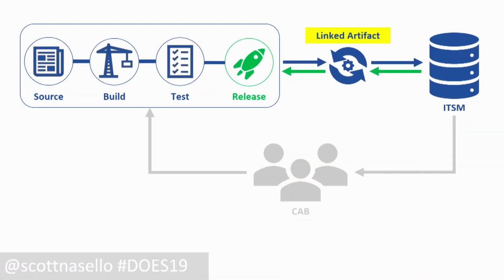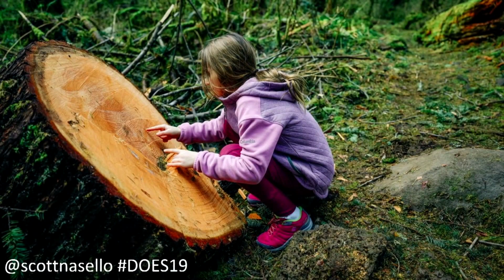Regardless of whether we're talking about standard change or normal change, we're linking the artifact that was actually produced in the pipeline to the change record. So you're getting the attestation, the audit trail, if you will, that makes auditors and stakeholders happy. I think pipelines are a team sport, and this is an opportunity to bring your governance folks into the conversation to help them drive behaviors and start to own some of those artifacts. So thank you for having me.